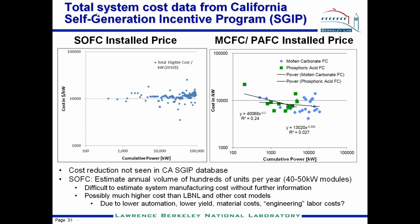Okay, finally, I just want to share some total system cost data from California's Self-Generation Incentive Program, publicly available data in their database. This is an incentive program which would add to the federal incentives for installing a fuel cell or other clean, renewable distributed generation in California. The incentive for fuel cells had been around 2,000 per kilowatt, and they've been dropping over time by about 10% per year. Now they're at approximately 1,500 per kilowatt. What I'm showing here, and I'll just focus on the left, is SOFC installed price over time.